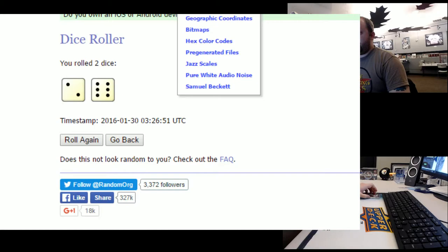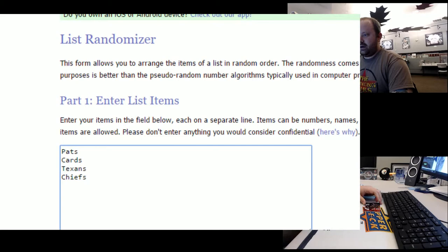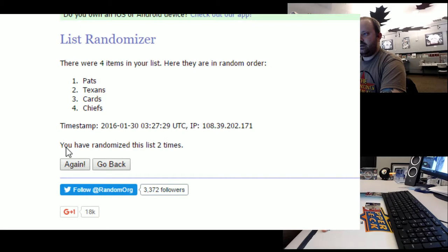So, our first card, Pats, Cardinals, Texans and Chiefs. Help if I can spell. I spell like Justin. All right. Eight times. One, two, three, four, five, six, seven, eight. Going to the Chiefs.